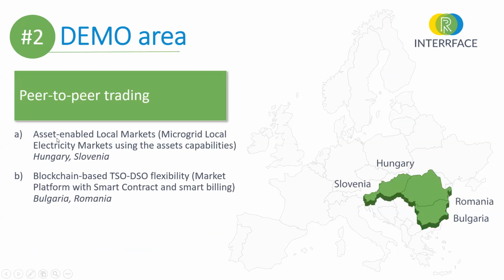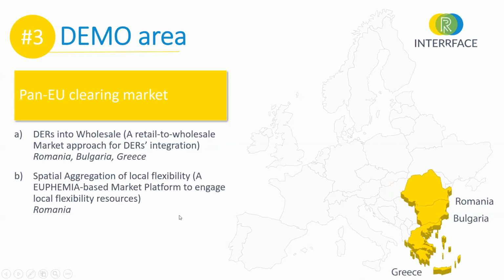The first one, the asset enabling local markets, brings together Hungary and Slovenia. And then the blockchain-based DSO-DSO flexibility case, which is tested in Bulgaria and Romania. In the third pillar, we have two demos. The one for distributed energy resources into wholesale markets proposes a market algorithm for Romania, Bulgaria, and Greece in an integrated manner. And last, the spatial aggregation of local flexibility with an Eufemia-based market platform algorithm that is tested in Romania.